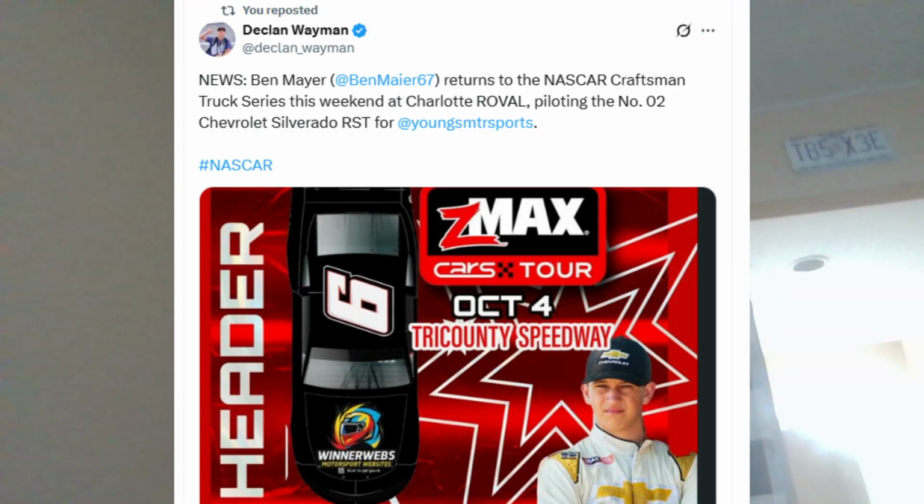And now we're going ahead and jump on to the next story of today's episode, as we're talking about Ben Mayer. As it was announced yesterday that Ben Mayer will drive the 02 truck for Young's Motorsports this weekend in the NASCAR Craftsman Truck Series race at the Charlotte Roval. I believe Ben Mayer made his Truck Series debut earlier this year at Lime Rock Park, where I believe he scored a top 25 or even a top 30 finish in that race.